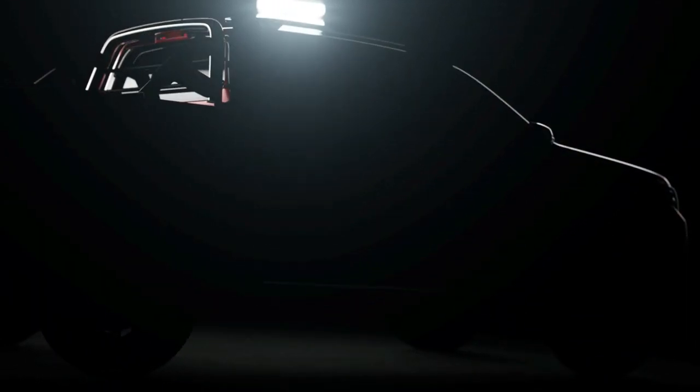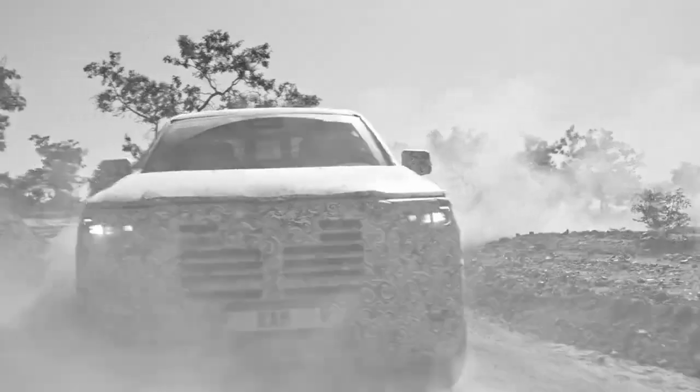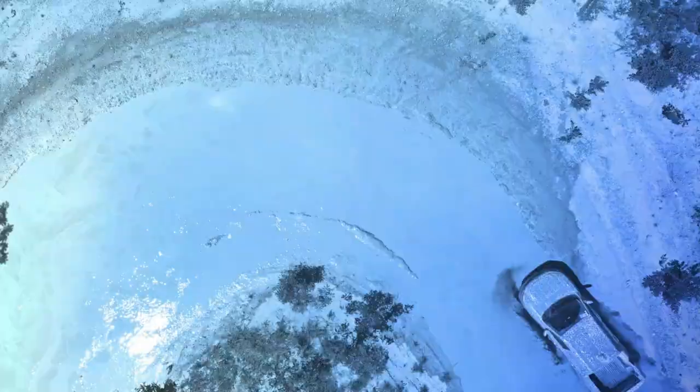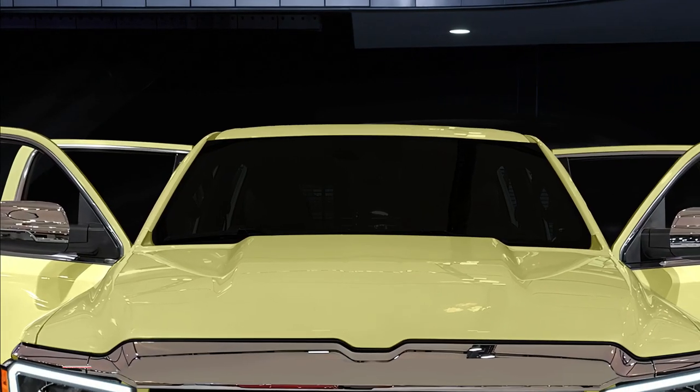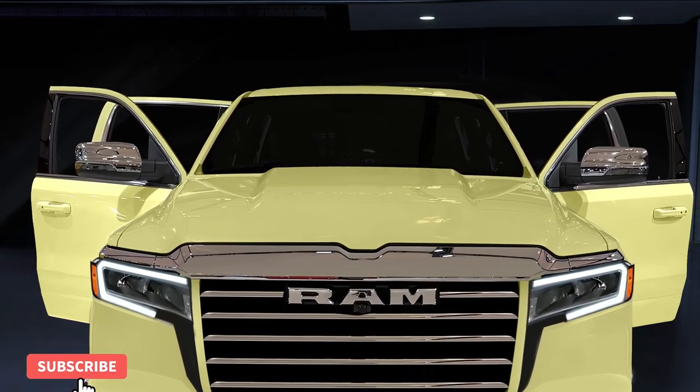The new Ram 1200 will be a monoblock, unibody pickup, and Ram has confirmed this by releasing spy shots. The truck is slated to launch in South America in the second half of 2023, and we can't wait to see how it performs. Let's take a look at our Ram 1200 illustration.